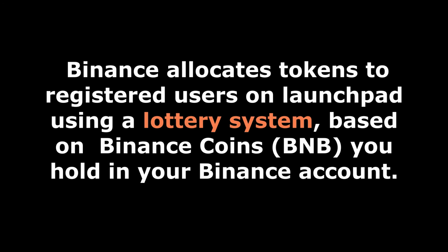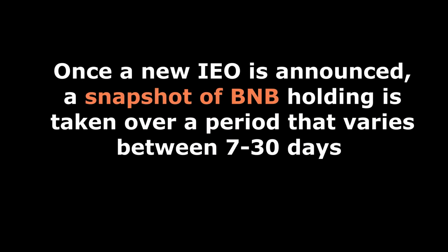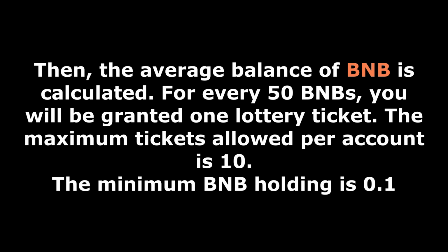Binance allocates tokens to registered users using a lottery system based on Binance coins you hold in your Binance account. Once a new IEO is announced, a snapshot of BNB holding is taken over a period of about 7 to 30 days. Then the average balance of BNB is calculated. For every 50 BNB, you will be granted 1 lottery ticket. The maximum tickets allowed per account is 10. The minimum BNB holding necessary to participate in the allocation is 0.1.